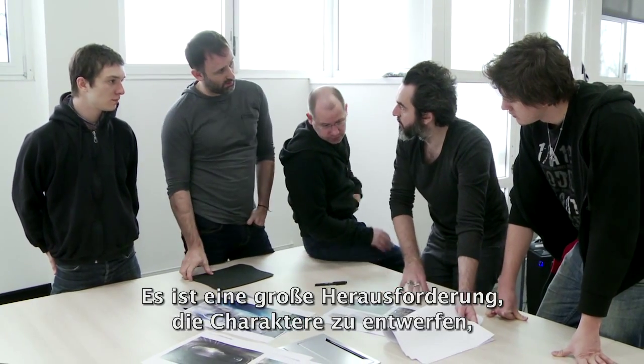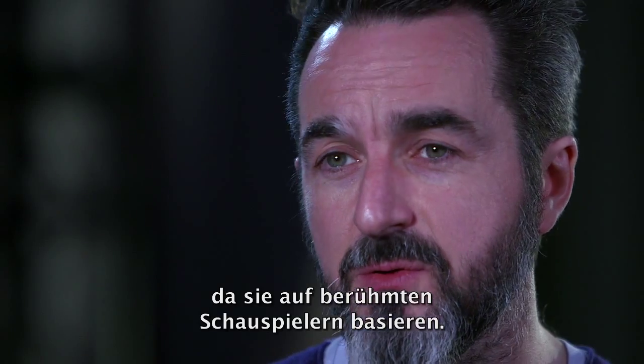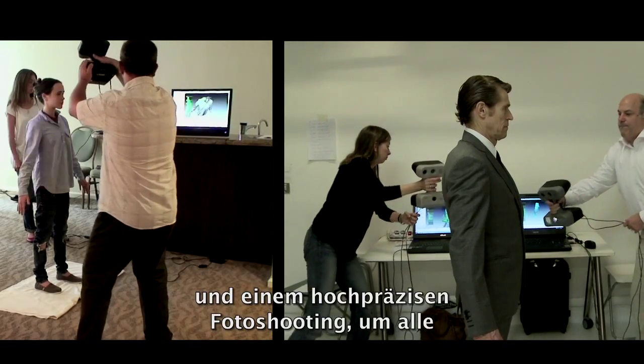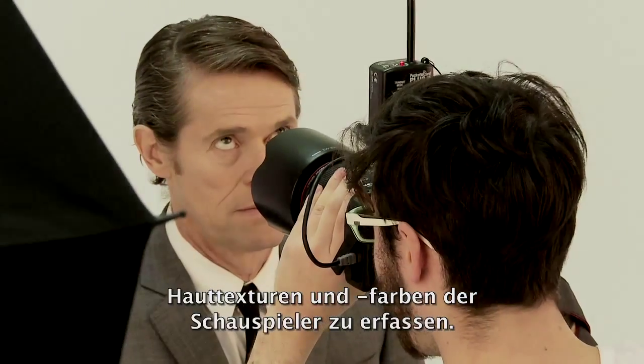It's quite challenging to design characters because they are based on famous actors. So as to really recognize their faces and their profiles, we use a thorough technical process with a complete body scan and a photo shoot which is very precise, to have all the textures and skin colors of the actors.